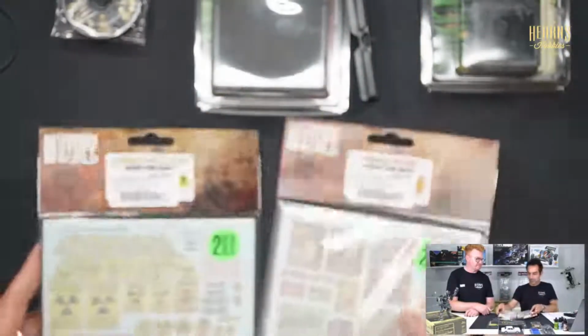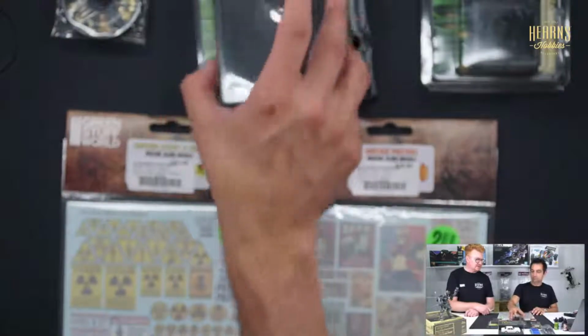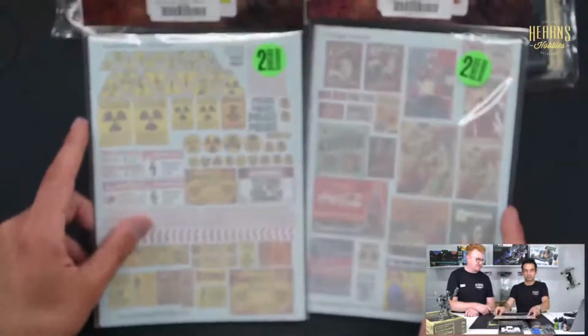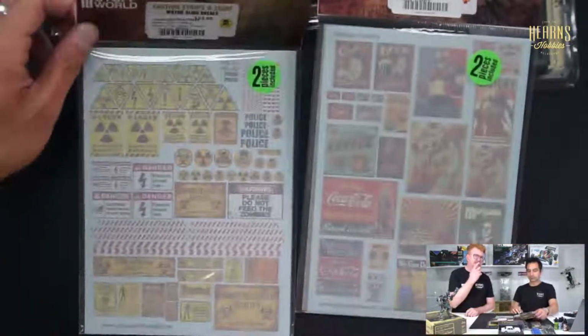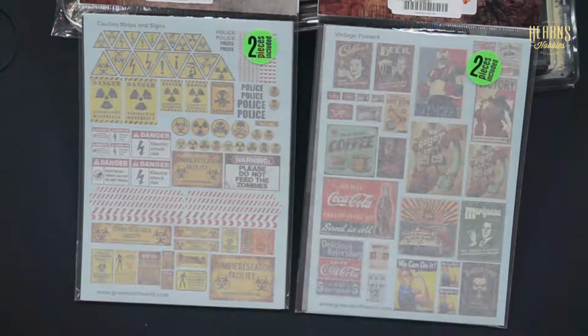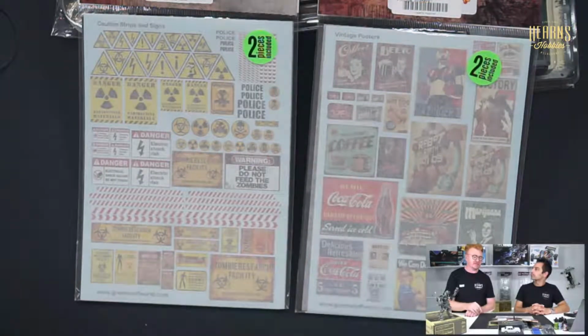And here's some decals. I think you used some of these decals on one of your models. I did. I kind of bought them on a whim because I like the idea of generic decals because I don't know if you use the same decals, especially if you're doing sci-fi or whatever. If you use the same decals everyone else is using, it kind of gets a bit boring and a bit samey.